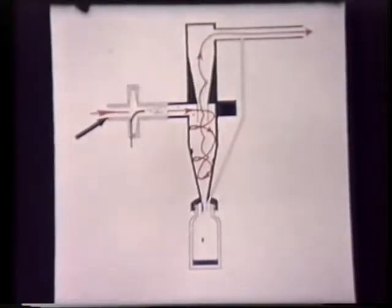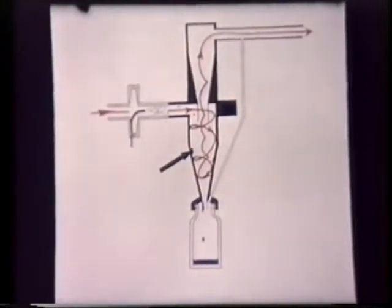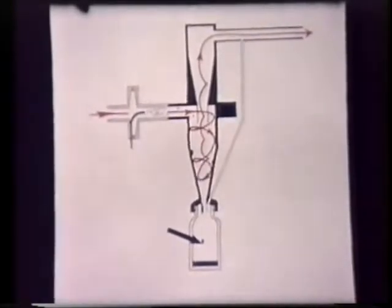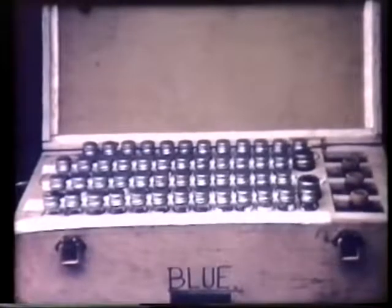Collecting fluid is injected into the intake at a rate of 1 milliliter per minute. This liquid washes the internal walls and carries the particles derived from the cloud into a bijou bottle at the base of the cyclone. In field use, the bottle was changed every 5 minutes. The sample bottles were carried in a special box, which also contained collecting fluid and spare parts.